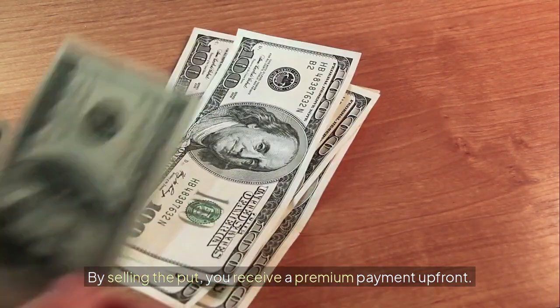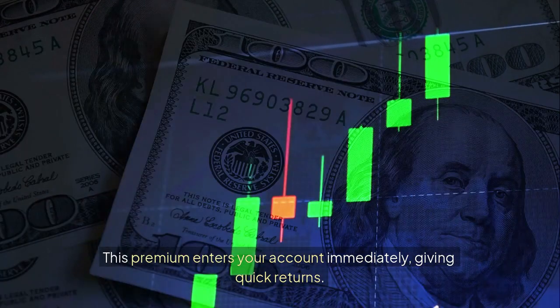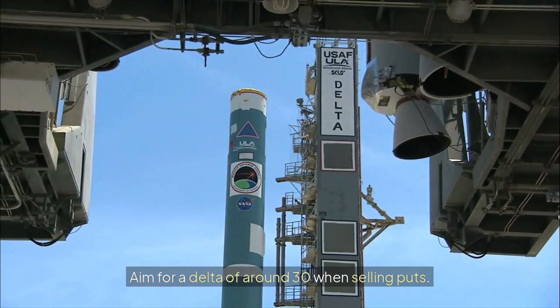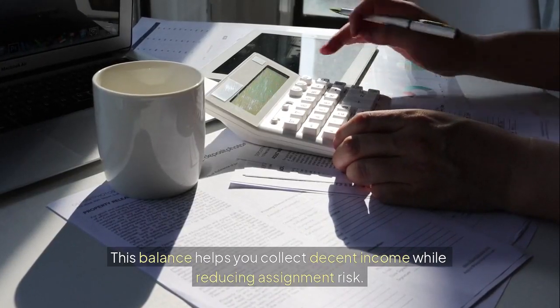By selling the put, you receive a premium payment upfront. This premium enters your account immediately, giving quick returns. Aim for a delta of around 30 when selling puts. This balance helps you collect decent income while reducing assignment risk.